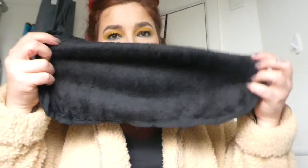So this is how big it is here. It's a very large cloth, like it's very, very big. Covers your whole face like twice over, so you could use it in circular motions, you could use one piece, do 2 hands, do whatever you like. So I'm just going to warm up the water. I've just got you on my sink at the moment, so I'm going to warm up the water.